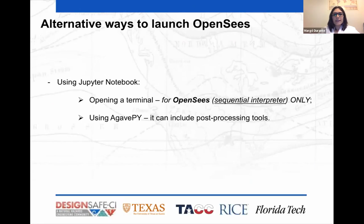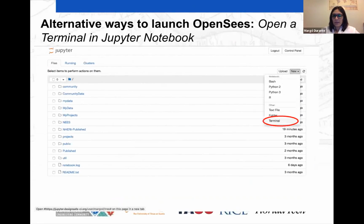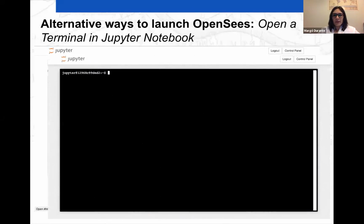Or the other alternative is to use the command line interface that also Charlie was mentioning before. So let's start with Jupyter Notebook, how to open a terminal. Of course, this is from the main page of Jupyter. Once you launch the application, you just need from the right side to pick a new terminal. And once you have it, basically you have a terminal available.